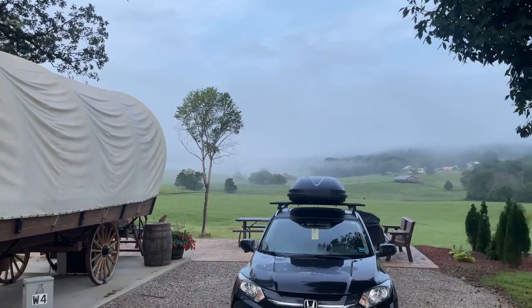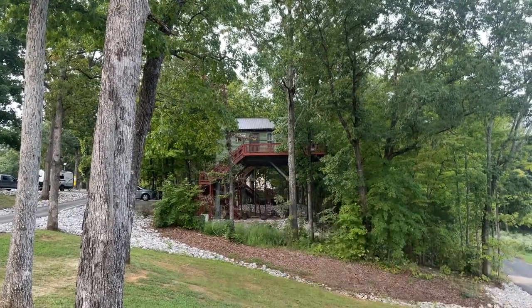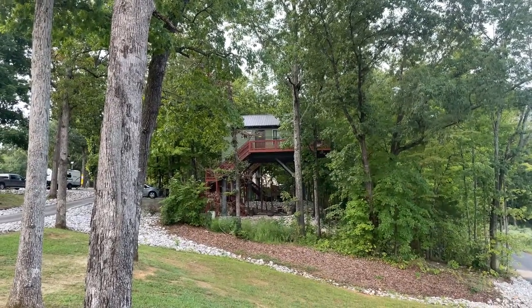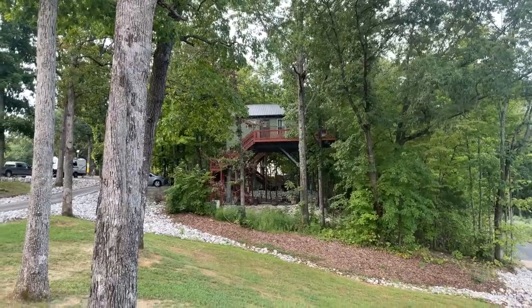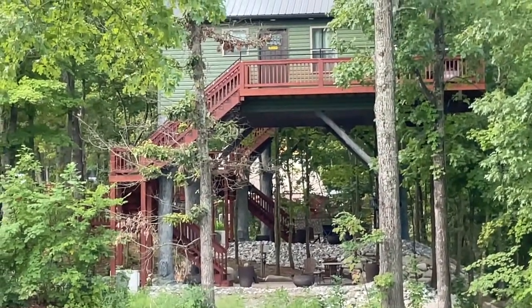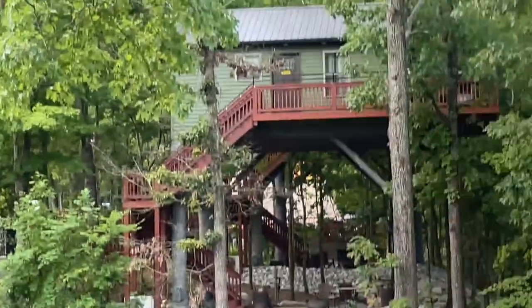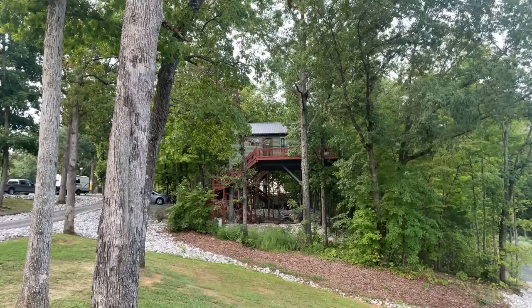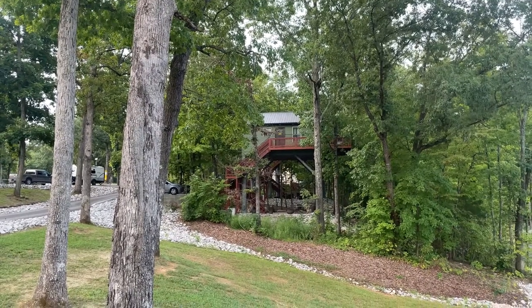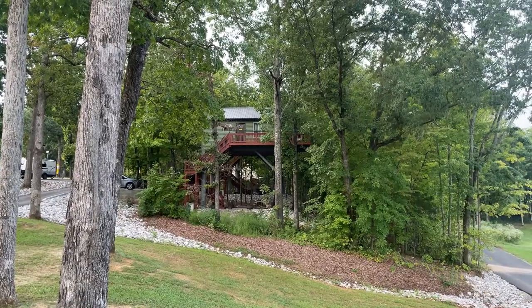So our next door neighbors at this really cool treehouse. And when I say it's a treehouse, I mean it's pretty high up there. Like, we have stairs going up right here and here, all the way up to this treehouse. So it's pretty big, and it absolutely looks beautiful. So that's definitely something that would be a good option to look at as you stay here.